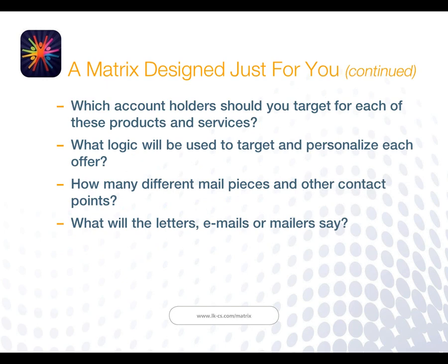What account holders are you going to target with each of the products and services? What's the logic behind it? How many different mail pieces or other contact points? Maybe you want to send an email in between or make a follow-up phone call after so many months. We need to set that up in advance. And then obviously, what are the letters, emails, or mailers going to say? What are we going to promote?